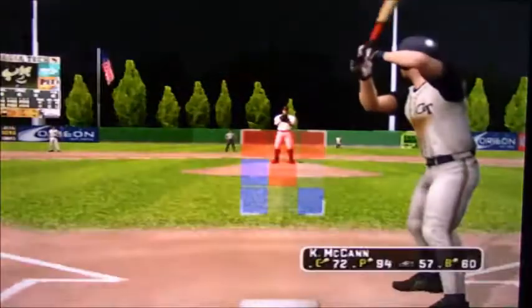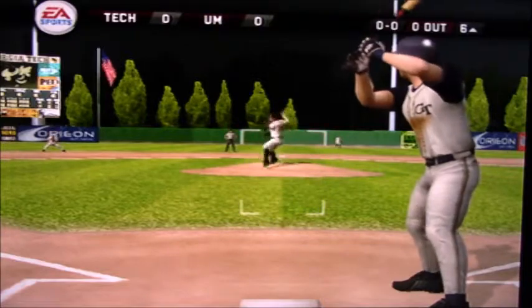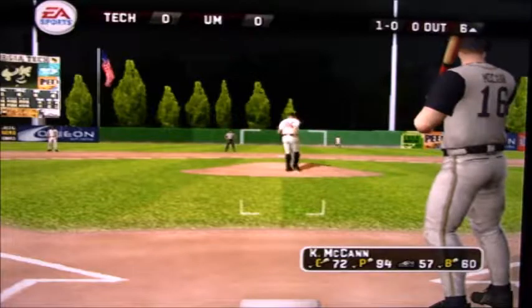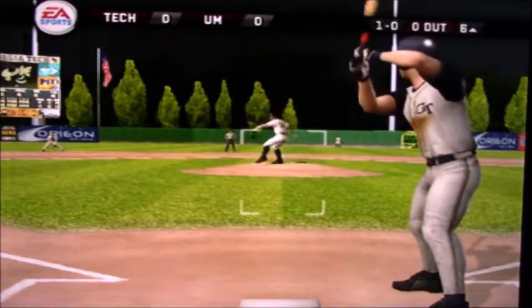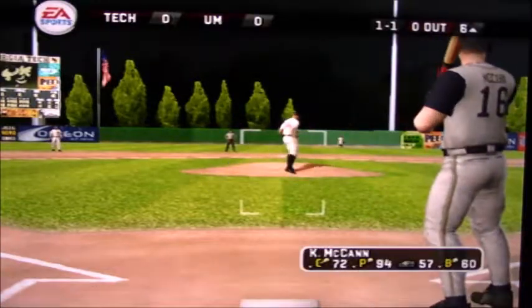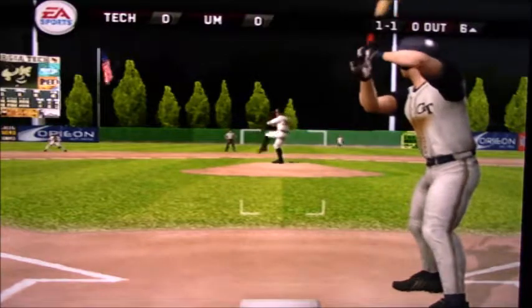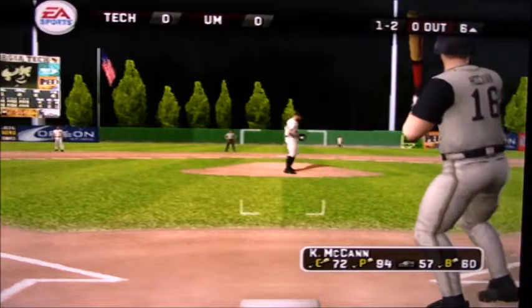Let's get these bats going. That one misses inside. Tried to get him to nibble on a changeup. He wasn't having any of it. Good pitch. Fastball on the corner for strike. Tried to check his swing and couldn't.